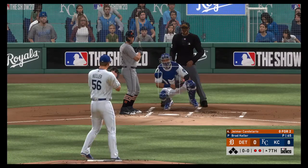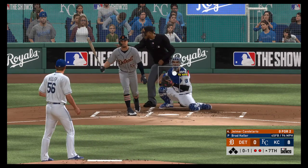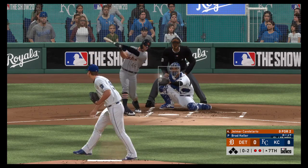Now batting, the third baseman. First delivery to him on the way. Well behind that fastball. It's a swinging strike. Hey, it's really hard to pitch a gem.